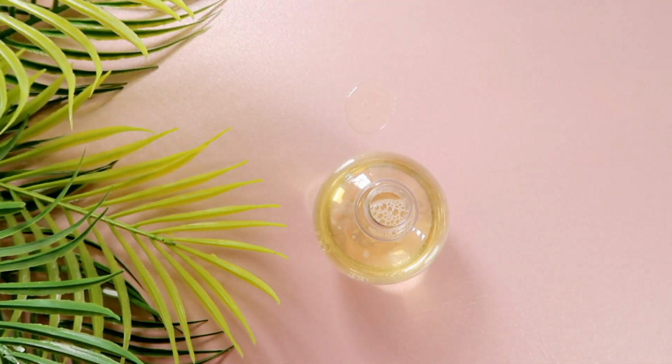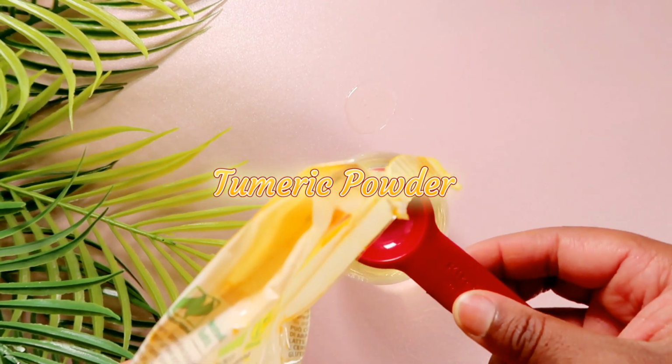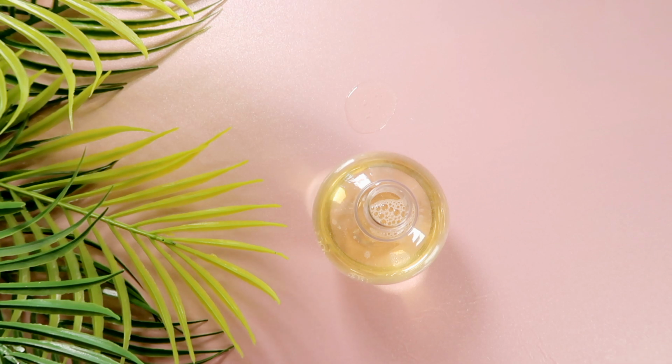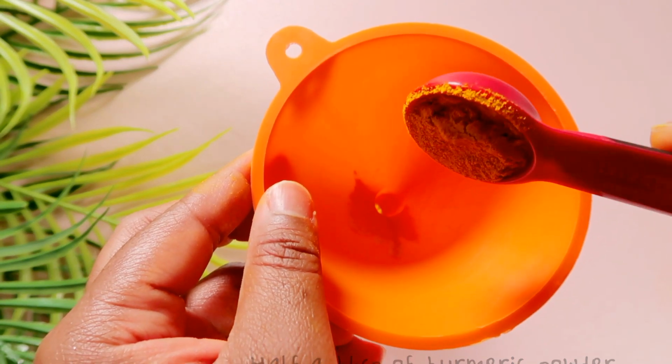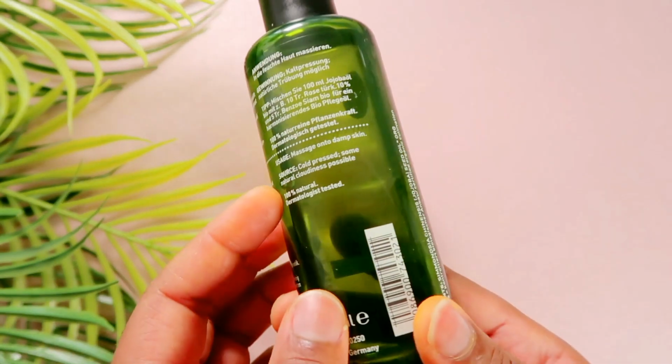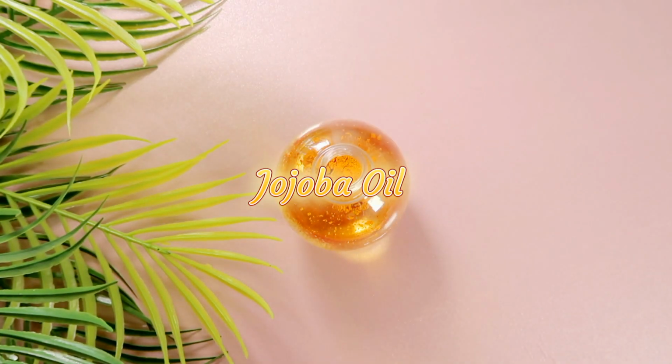Next, I'm going in with my turmeric powder. Turmeric works amazingly well when it comes to treating dark spots, hyperpigmentation and acne. It's like a gold standard in natural skincare when it comes to fighting acne, dark spots and hyperpigmentation. Yes, turmeric is that good. The next item we'll be needing for this face wash is jojoba oil.